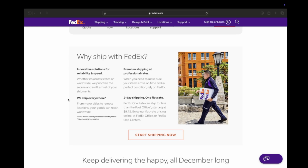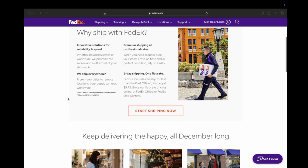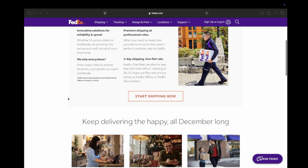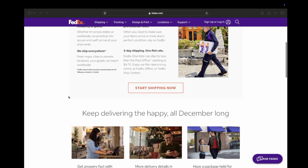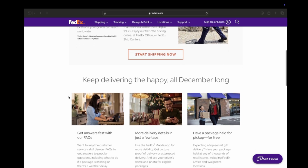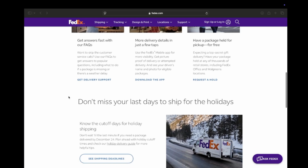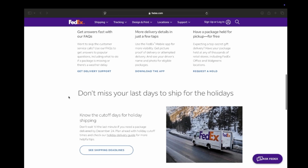FedEx only has three really notable acquisitions, the first being Caliber Systems, who owned Viking Trucking, RPS, and Roberts Express. These would all be rebranded into FedEx branches later during the company's reorganization in 1997. In 2004, FedEx would acquire Kinko's and rebrand it as FedEx Office.